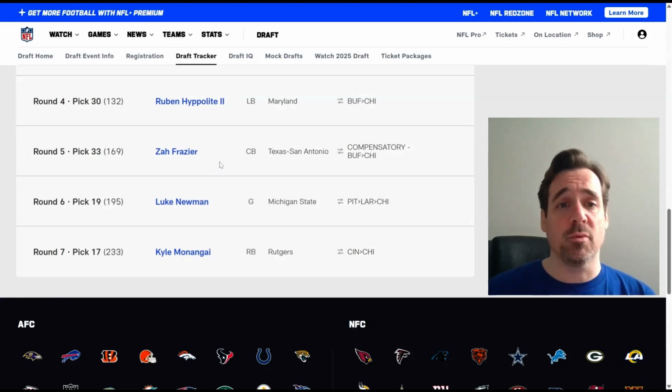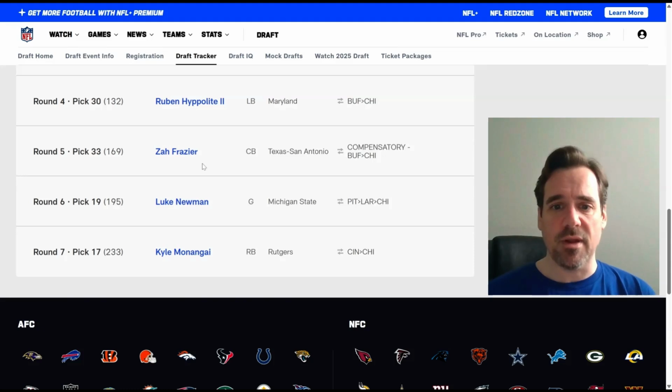Their next two picks were much better prospects, Zaw Frazier and Luke Newman. Zaw Frazier is 6'3", athletic, and fast. Doesn't have the best frame, not so good in zone, much better in press man, but good value in the fifth round, should play special teams. Luke Newman needs to get stronger, but I think he could develop into a starting guard. So I like the value there in the fifth or sixth round.